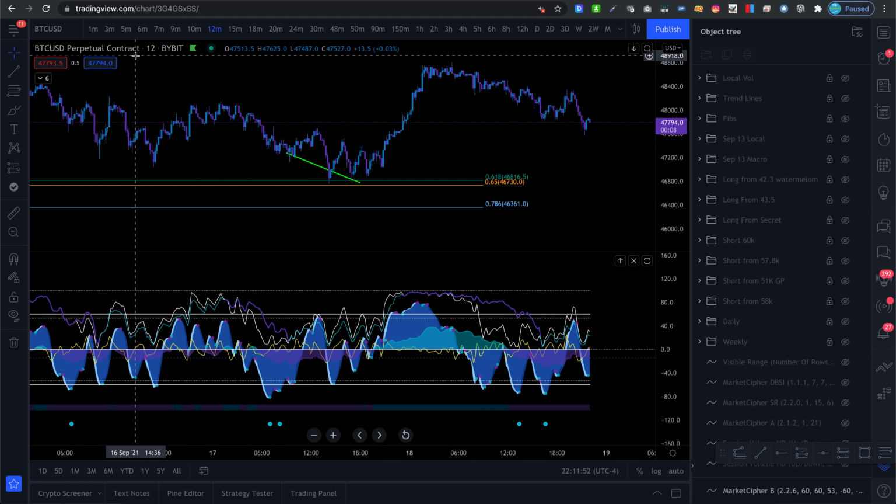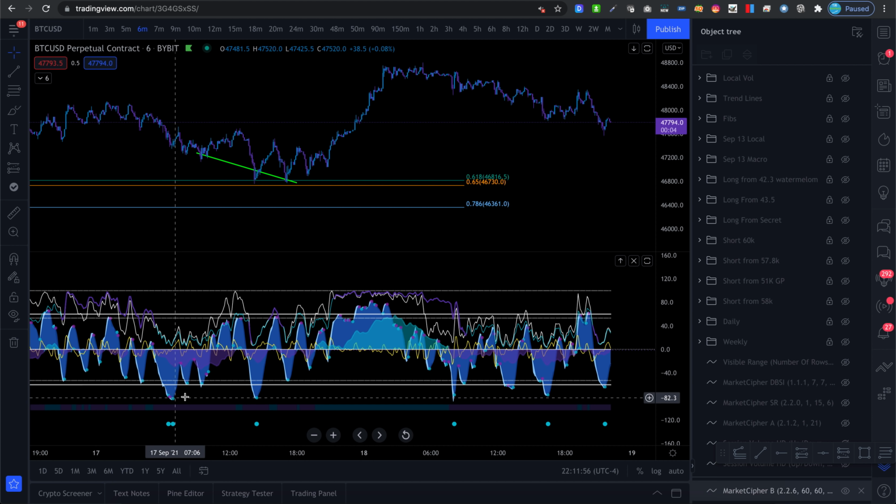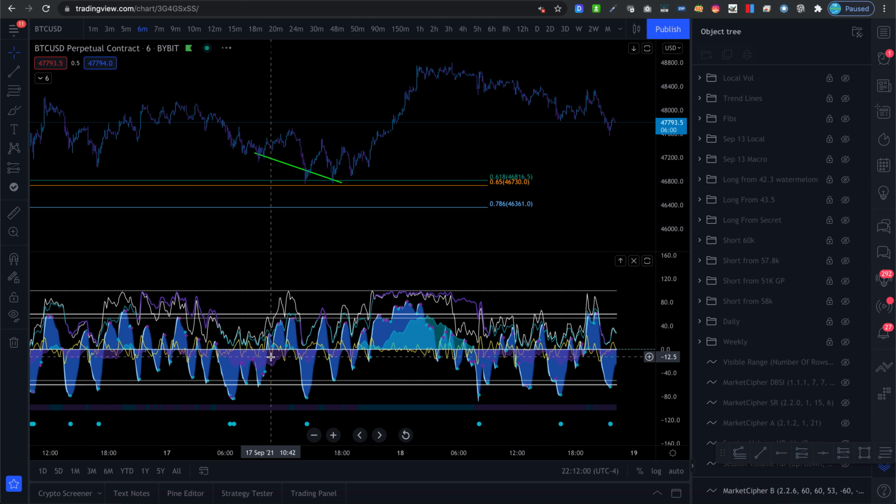And then we can take this all the way down to the 6-minute. And on the 6-minute, look at this. As price is getting lower, momentum is getting higher. Money flow is getting higher. Now, notice something else, guys, and this is important.